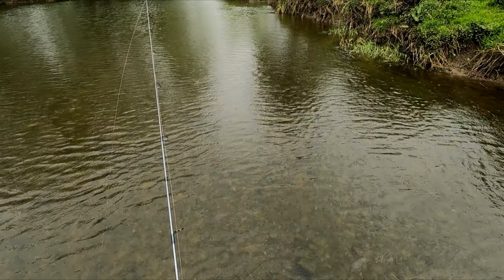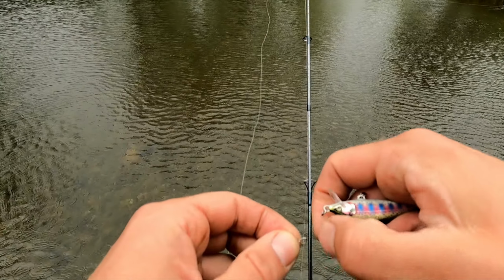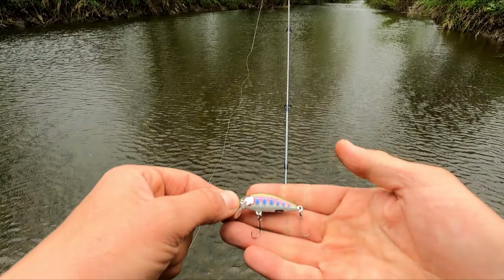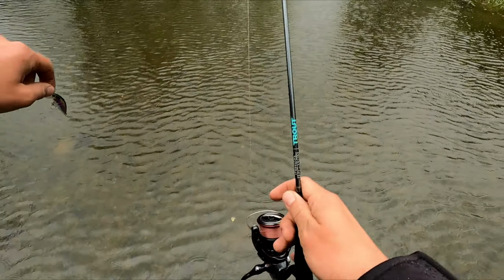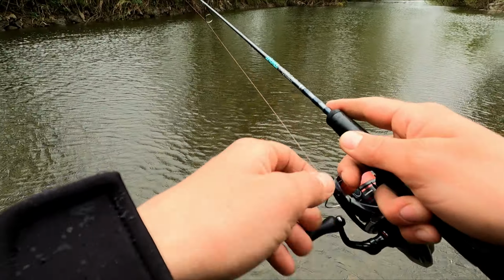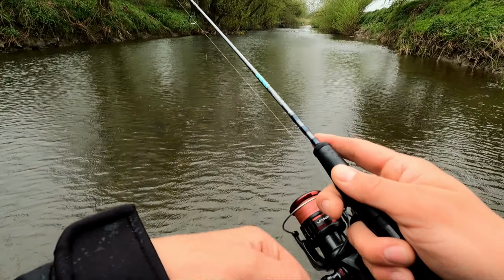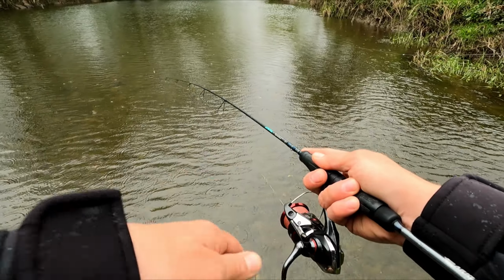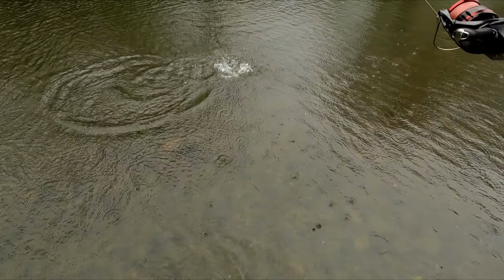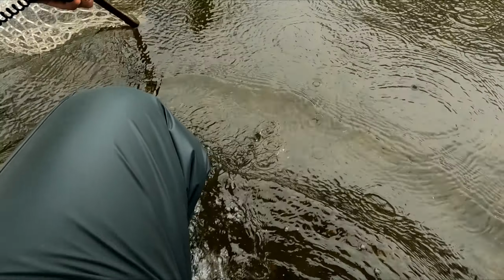Let's see how this will do. Not exactly white color, but this one looks beautiful. Now we need a beautiful fish. One more big trout before finishing the day. Time is running out. Let's get it done. Yep. Second or third cast with this and fish on. Could be coincidence, could be not. Maybe that's the color I need now.